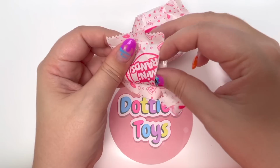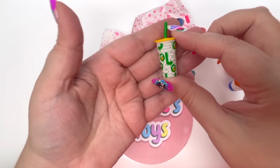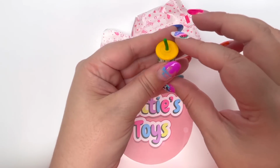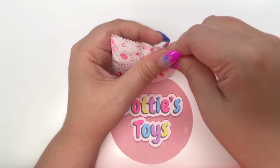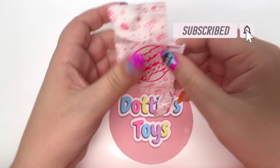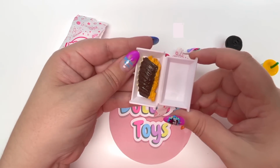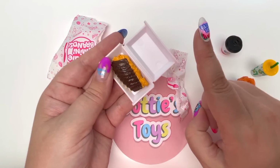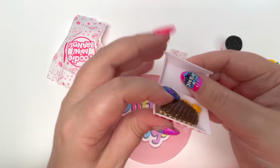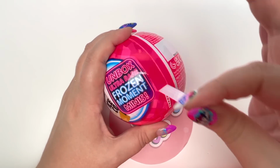Next we have, it's stuck. We have the little Subway cup. And our very last piece from this ball is going to be, I think it's the pop stickers. Ooh, it is the ribs. So if this is your first time watching anybody unbox Foodie Mini Brands, just to let you know, they actually close.